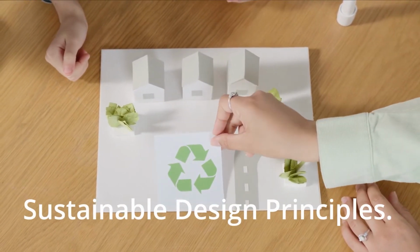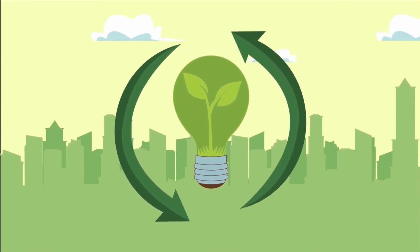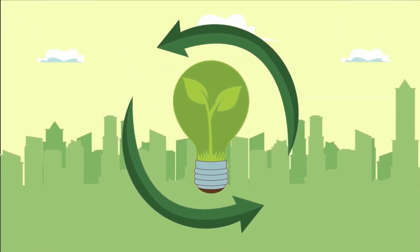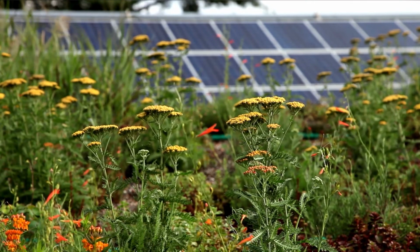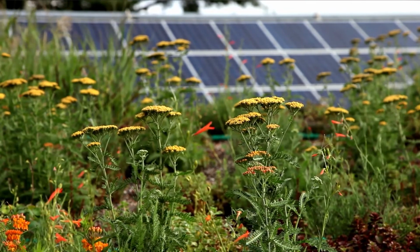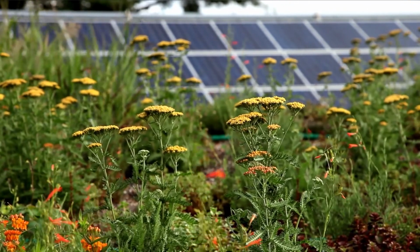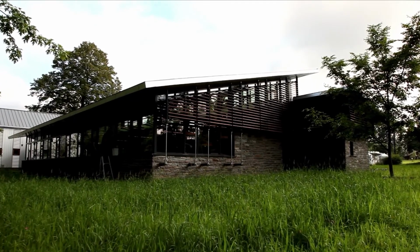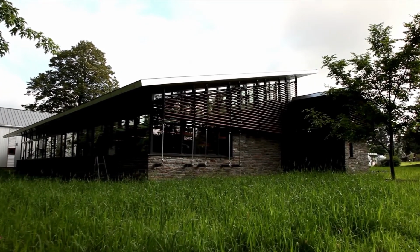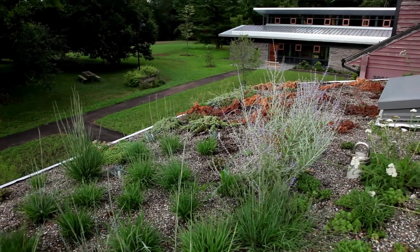Sustainable design principles. Sustainability is a key part of green building, and there are a number of sustainable design principles to consider. One important principle is that green buildings should be designed with the environment in mind. Another principle is that green buildings should be energy efficient. In addition, every step in the building process should be considered when designing a green building, from the construction of the building itself to the care and maintenance of the building.